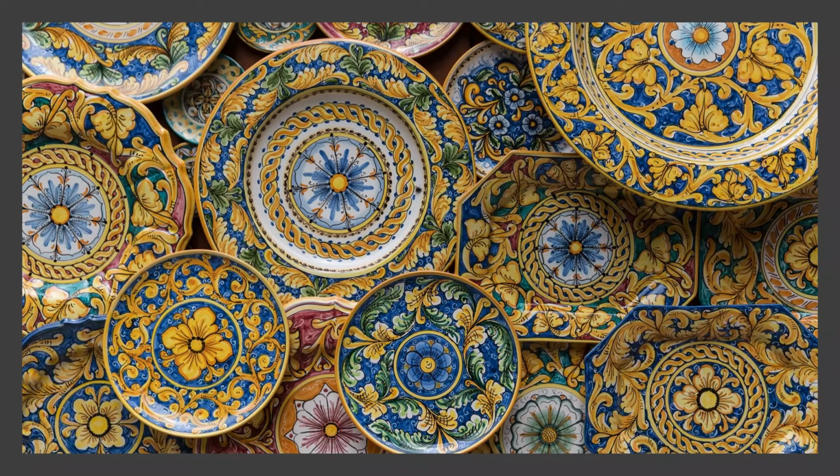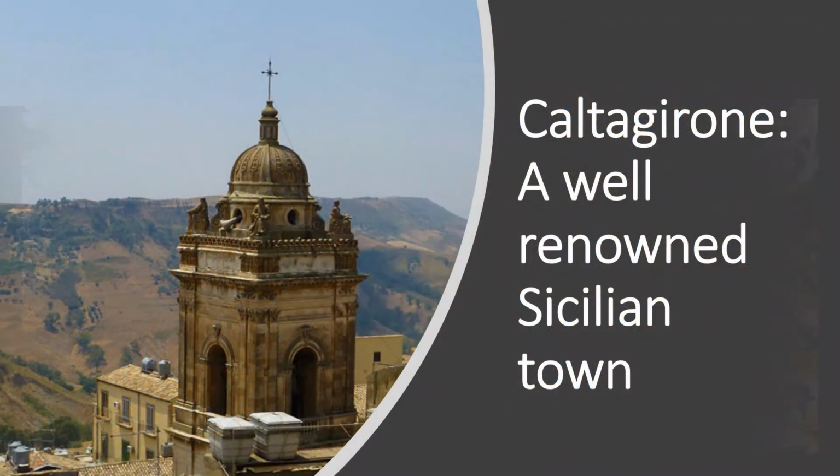Caltagirone, known as the city of ceramics, has several churches, colleges, and convents, all embellished with different and beautiful ceramics. Ceramic production in Caltagirone is a millennium-old tradition, making the town one of the most important ceramic production centers of Sicily, renowned in the entire Mediterranean, if not the world.